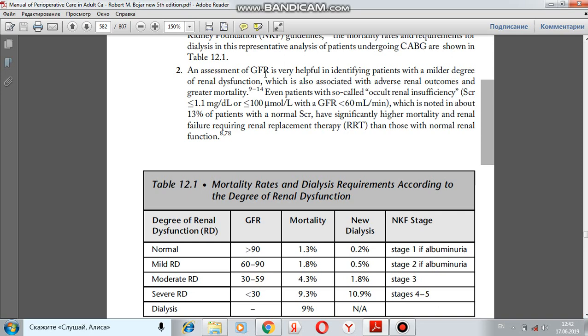An assessment of GFR is very helpful in identifying patients with a milder degree of renal dysfunction, which is also associated with adverse renal outcomes and greater mortality. Even patients with so-called occult renal insufficiency, serum creatinine below 1.1 mg/dL with a glomerular filtration rate below 60 mL/min, which is noted in about 13% of patients with a normal serum creatinine, have significantly higher mortality and renal failure requiring renal replacement therapies than those with normal renal function.